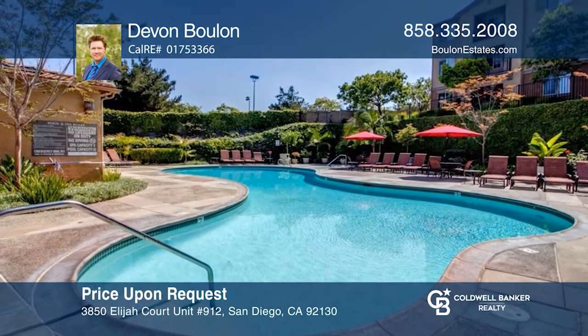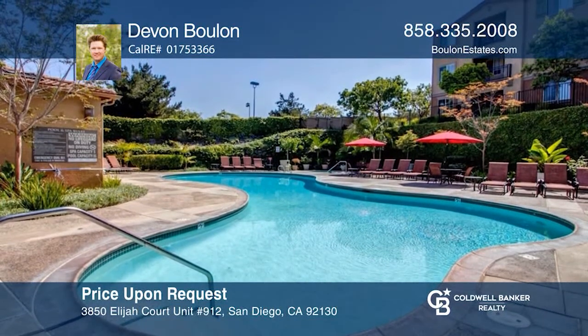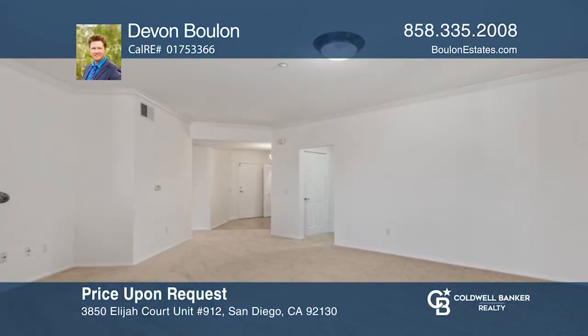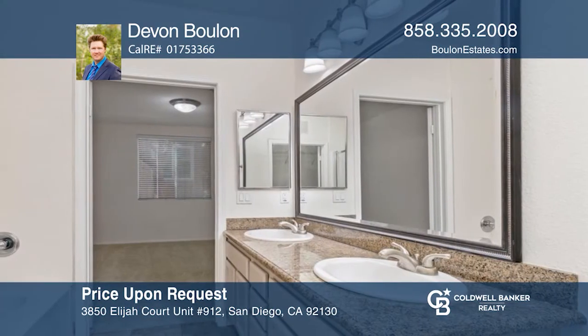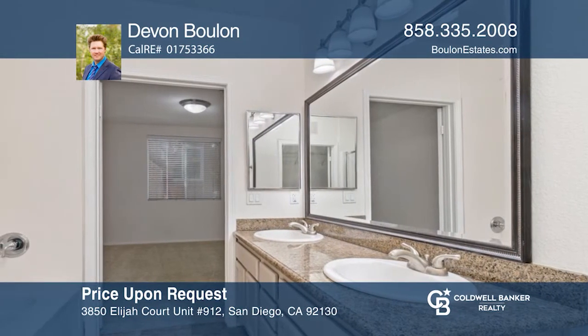Next door to the Carmel Valley Rec Center and the top-rated Carmel Valley Middle School, this condo provides a lifestyle for all. Act now and make this home yours by calling Devin Boulin.